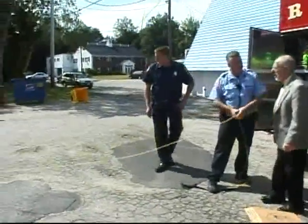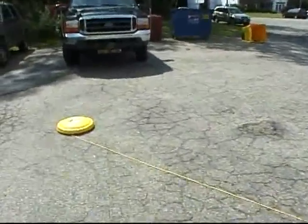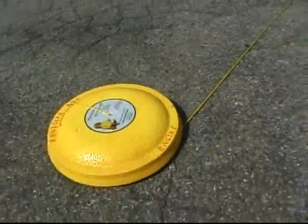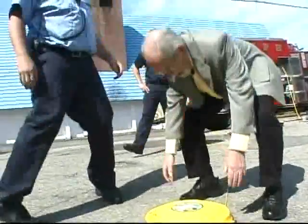You can pull the person in. That's a flotation device. Someone could hang on to that. Oh, I got you. Yeah, I see what you're saying. He actually used it up in Lawrence a couple of years ago and pulled a police officer in. No kidding. But you can throw that up to 150 feet.